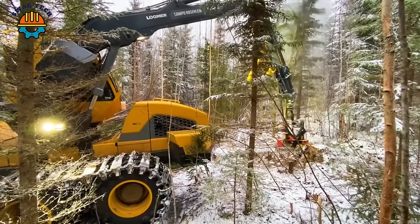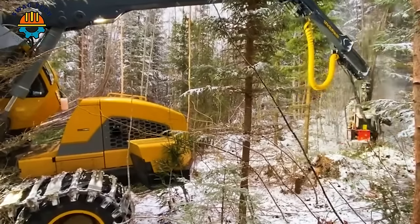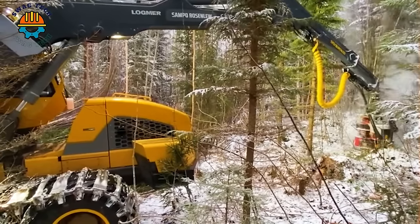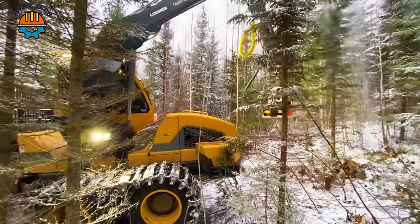With many years of experience in controlling giant machines, the man makes the process of moving and cutting wood smoother and faster. The trees are cut accurately and arranged neatly.